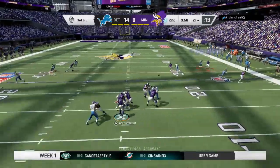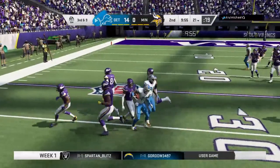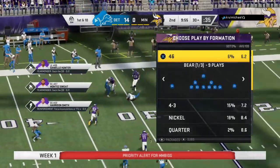Looking to throw. The ball popped in the air and intercepted. Picked up by Keanu Neal. And his guys will take over at the 30-yard line.